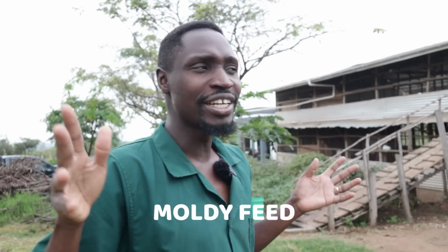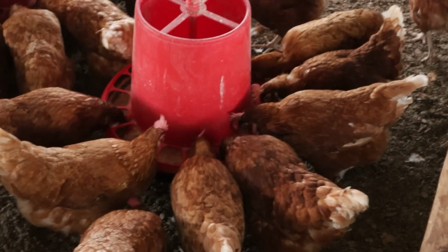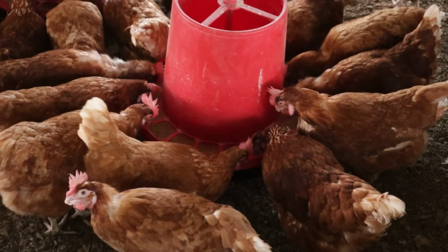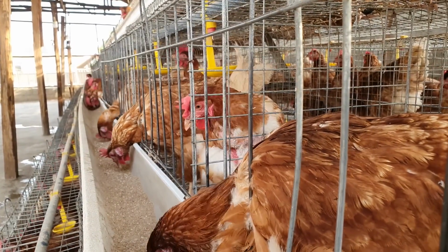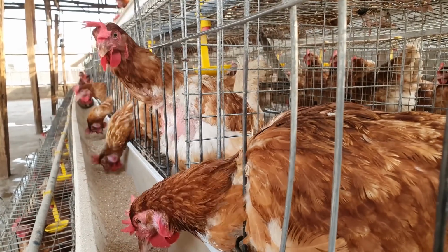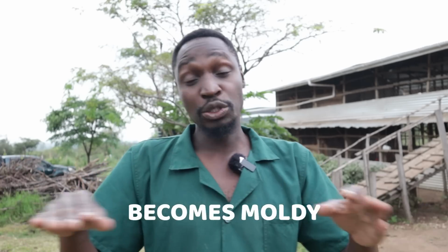Then the fourth thing is spilled or moldy feed. Now, again, in deep litter, this is not something that I encounter a lot because in case feed spills, it will mix together with the litter. Also, even in cages, it wouldn't be an issue because in a lot of places, the feed that is served is actually dry feed. So it's unlikely that dry feed is going to cause you issues. Of course, it becomes an issue if people don't clean the place. The feed keeps spilling and people leave it over there, and then it starts smelling, it becomes moldy, and then all of a sudden it's going to become a problem.